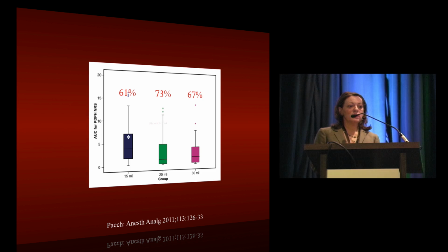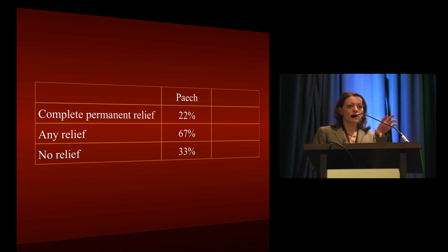Now it's interesting, if you look at Pesh's numbers just regarding efficacy overall, it was a minority of patients that had complete permanent relief of their headache. 67% had some degree of relief, but often after a few days, the patient's headache came back. And a third of patients had absolutely no relief at all from their first blood patch.